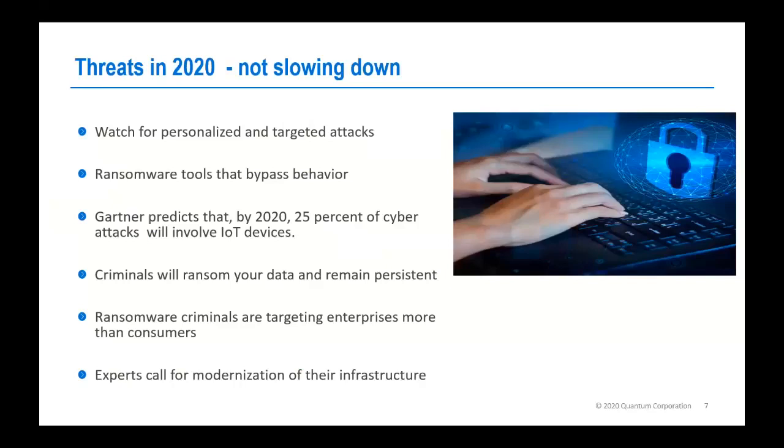Criminals will ransom your data, and they will remain persistent and close to your network to destroy the backups, whether your local or in-cloud storage. It doesn't matter where you're at, if it's connected to the network, they'll interfere with your recovery efforts. So bear that in mind. These criminals are targeting enterprises more than they're targeting consumers.